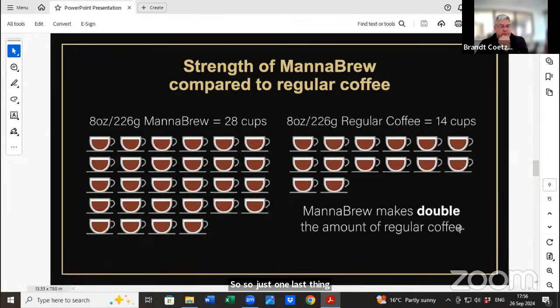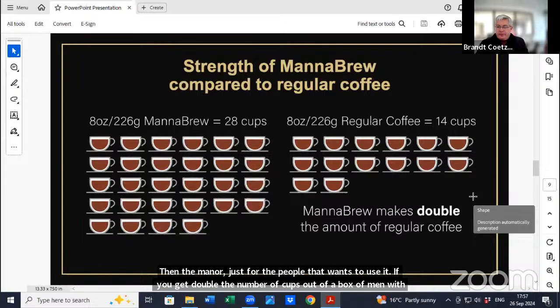Cherise, the manna brew, just for the people that want to use it, you get double the number of cups out of a box of manna brew than with normal coffee. And we've got the same health properties with the manna brew as with the normal mesquite. So it also helps to control blood sugar levels.